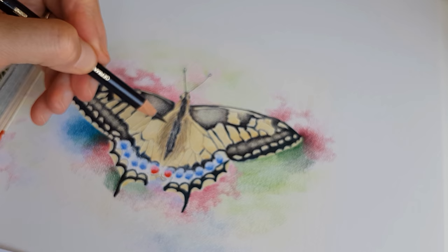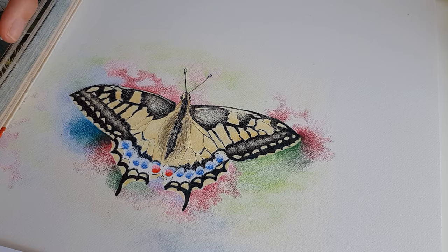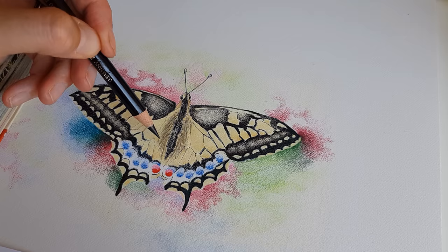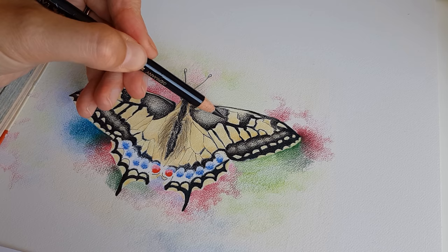And I think, oh, I'm completely out of focus. I'm so sorry about that. So I was just doing this. It's that ladybird. I forgot to refocus.